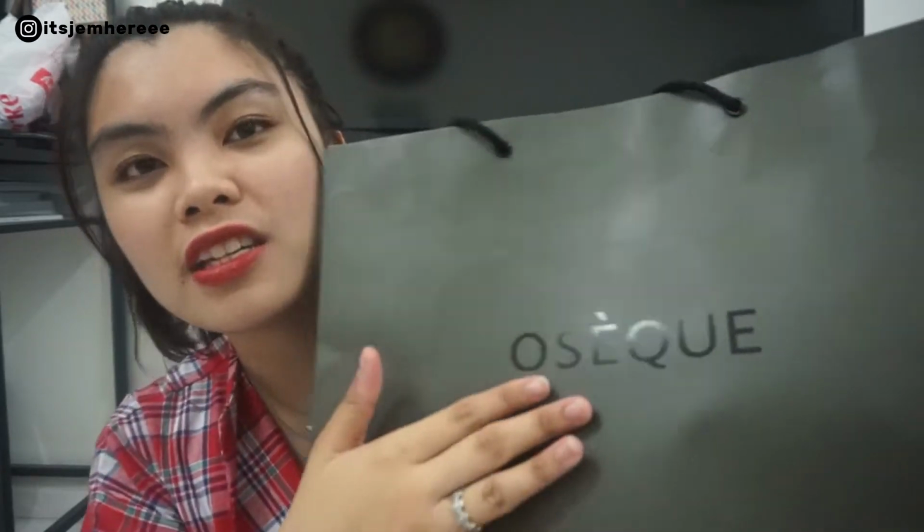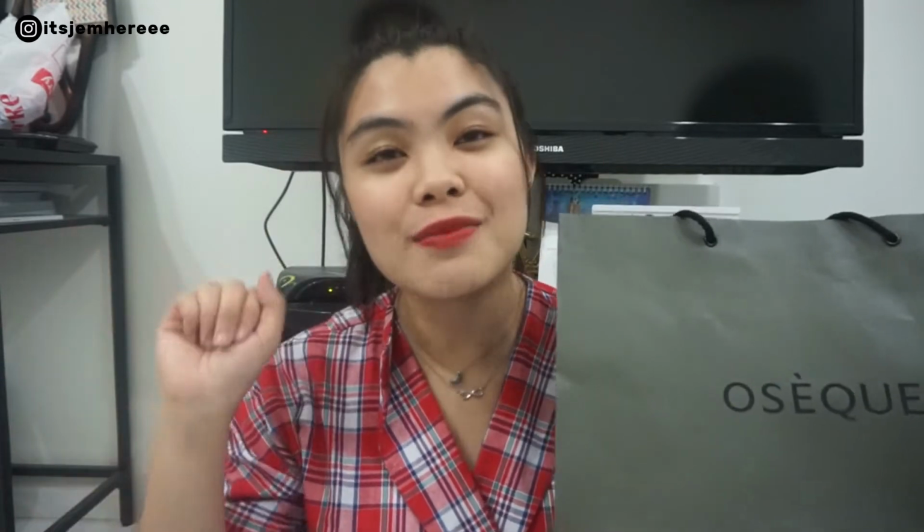So, this one is from Oseque. You can see, Oseque. And in Korean, Oseque means 5 colors. So, nagulat din ako. I was so shocked by its meaning. I know, right? It's very fancy, but it's like, O in Korean is 5. Sek is like sekkar, which is colors, so 5 colors. Oseque.